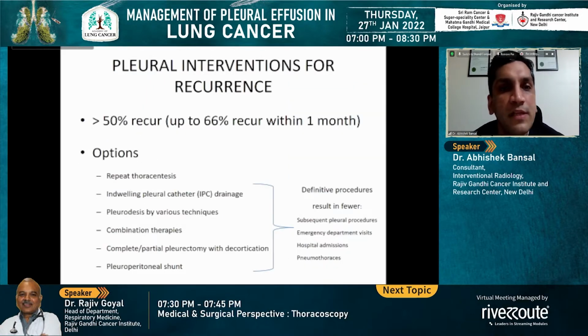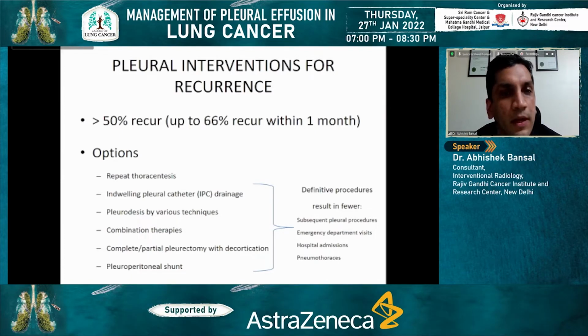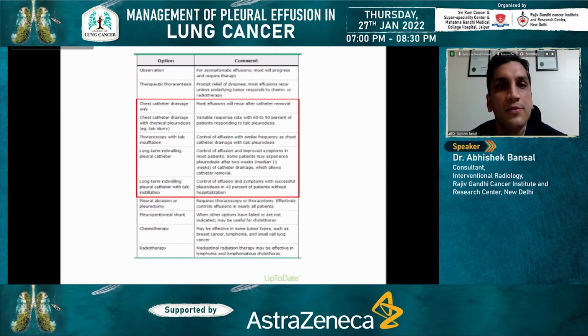Almost 50% of these effusions would recur, and almost two-thirds of them would recur within a month. So various options are there. It could be a repeat thoracocentesis, indwelling pleural catheter, pleurodesis, combination therapies, a partial or complete pleurectomy, or a pleuroperitoneal shunt. The latter ones are the definitive procedures that result in fewer subsequent pleural procedures, fewer emergency department visits, fewer hospital admissions, and fewer pneumothoraces. So these are the various options that are available to us.